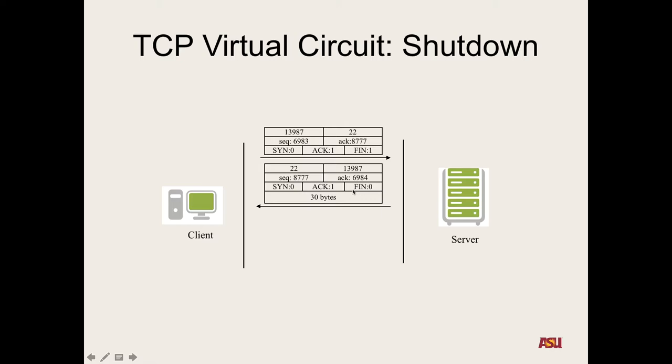So this is something that I had to also revisit so we didn't have a repeat of Wednesday. Looking at what's the data of this FIN packet that the client sends? How much data is there in this example? Zero. Yeah, there's nothing in there, right? So the sequence number is 6983. Right, so acknowledgement numbers, what are we normally acknowledging?